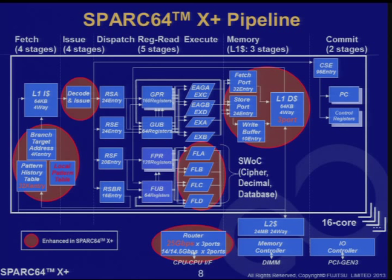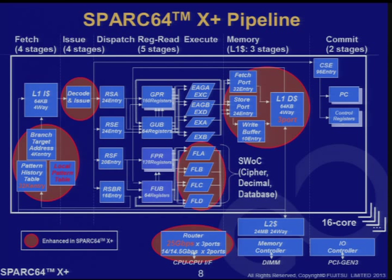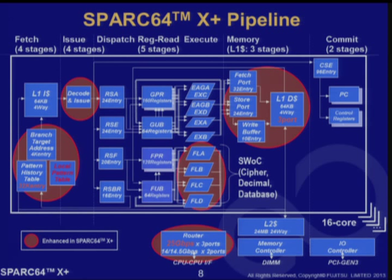Here is a simple diagram of the SPARC64 10+ pipeline. The basic structure is similar to SPARC64 10. The red portion indicates the enhancement we have made in the SPARC64 10+. We added more entries in pattern history table and implemented a new local pattern table to improve the branch prediction. We improved the management of the register window switch in the decode stage to reduce the probability of the stalls. The software on chip engine for cipher, decimal, and database processing have also been enhanced.